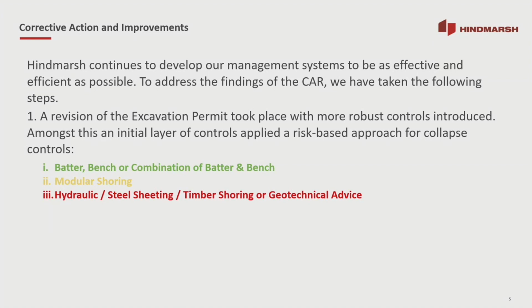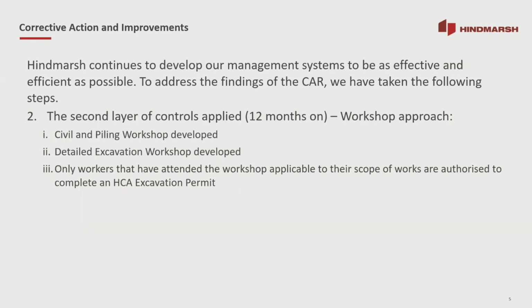Moving through our permit, we look at: are manufacturer's instructions readily available, and have you conducted a consultation session? An example of that would be toolbox talks and pre-starts with the workers that will be installing the modular shoring system, reflecting again the manufacturer's instructions or installation requirements. We've built that into our permit to fill that gap, and of course we have that as part of the attachments to our permit. But prior to that, we looked at our excavation workshop.